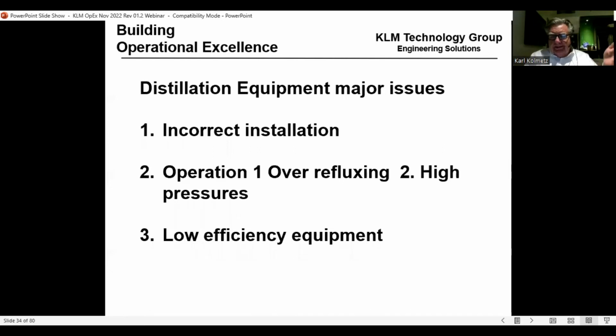Operation, if I go most places, operators are over refluxing the column. If I put too much reflux in, I'm having to run the reboiler too hard. I'm using too much energy. High pressures. Most columns I walk up to, I can lower the pressure. All right. Lower the pressure. I get better alpha Ks. And so I get a little better distillation efficiency.